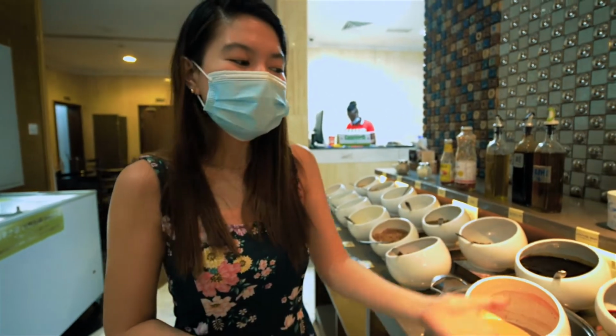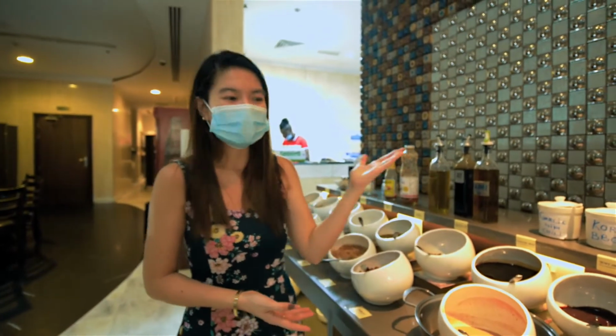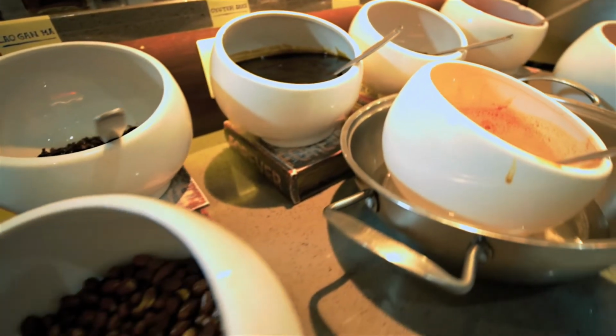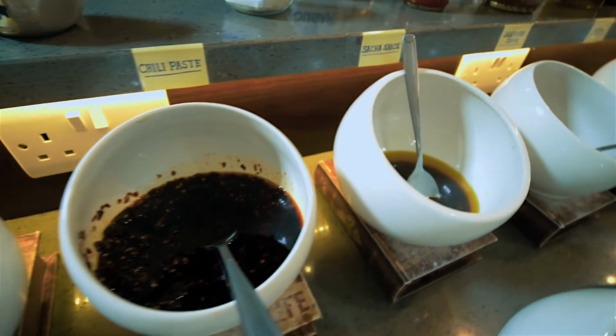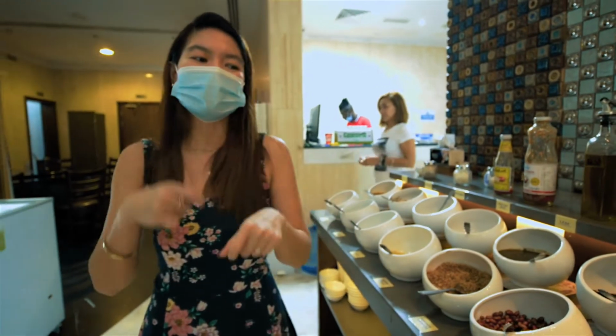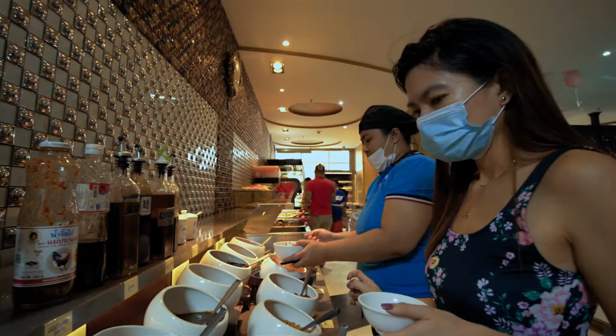Sauces. May Thai sauce, may mga spicy sauce, yung mga soy sauce, may nuts, meron siyang crushed peanuts, chili. So yun, ikaw na bahala mag-mix-mix ng mga sauce mo for your hot pot.